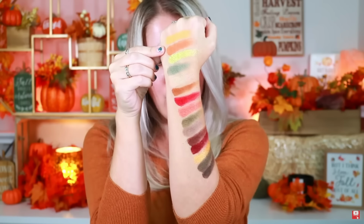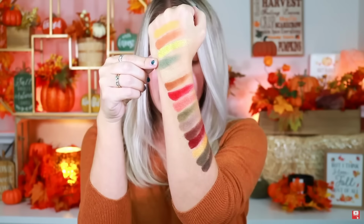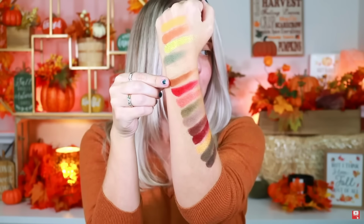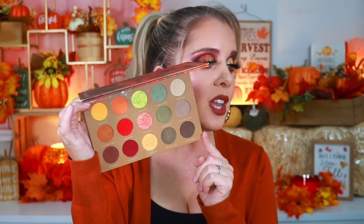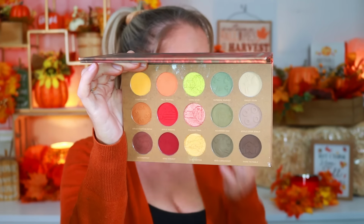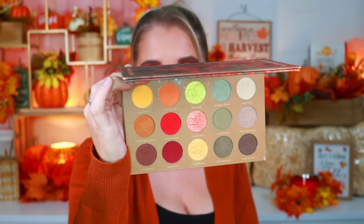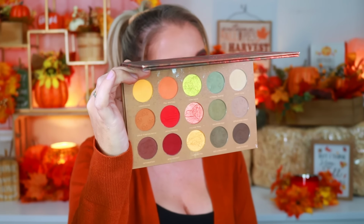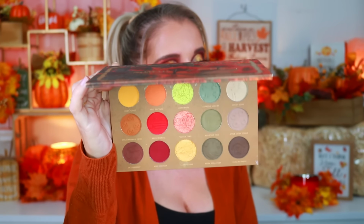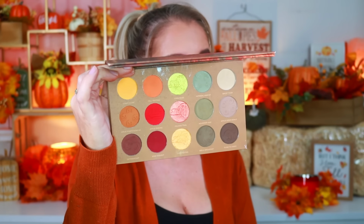You're going to have those mossy greens, the plum purples, the maroon shades that are in here, the brown, the oranges, the yellows. It is so freaking pretty. They did a beautiful job really capturing the season of the fall in this palette. Now, I do prefer this palette over their other fall palette just because this really is fall in my opinion, with the reds, green, oranges, yellows, browns, plums, and golds. I think they did a phenomenal job.